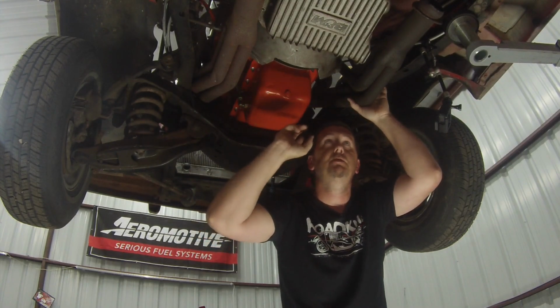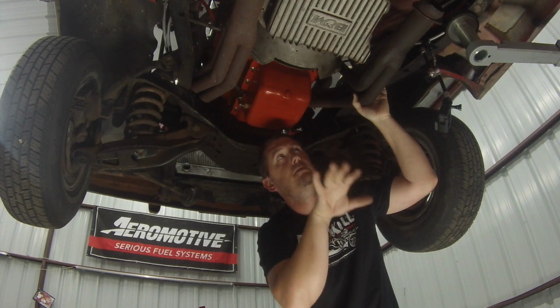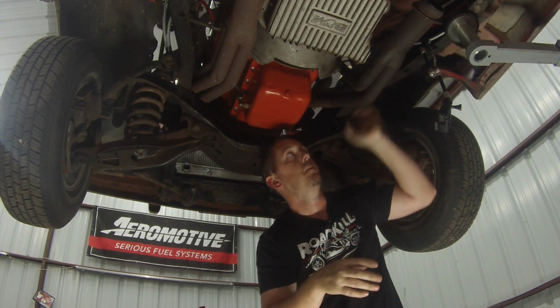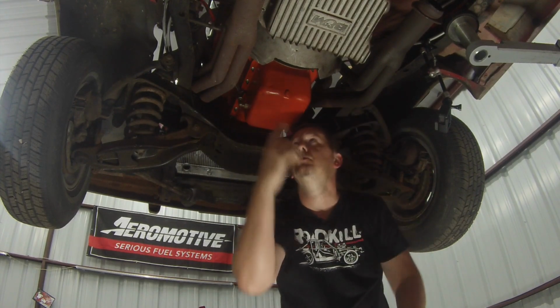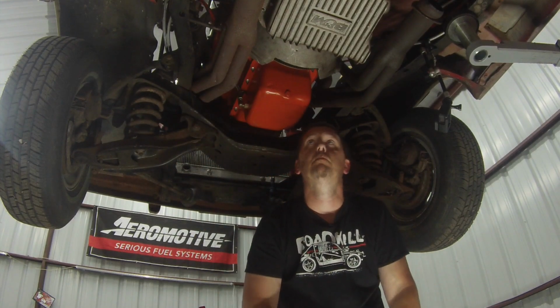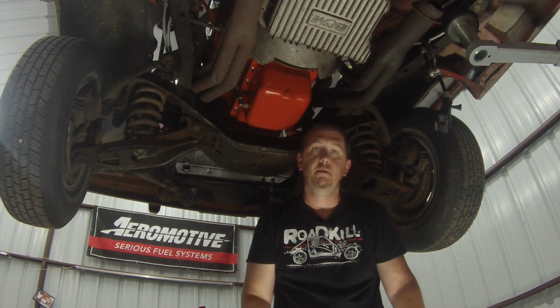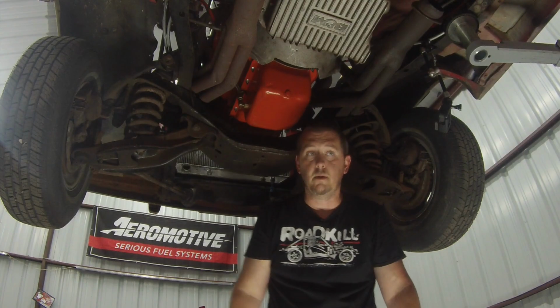We've already got neutral safety plugged in, overdrive's plugged in, speedometer cable's plugged in, so I mean we're mostly done under here. We'll have to set the truck down. Well, I need to put the starter in too. I'm not gonna leave this header loose for that. It'd leave me a little more room, but we'll get all that done. And then we'll bring the truck down, tighten up the headers, and then just keep on keeping on, bolting things together.